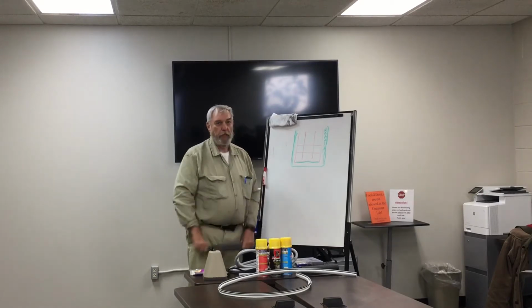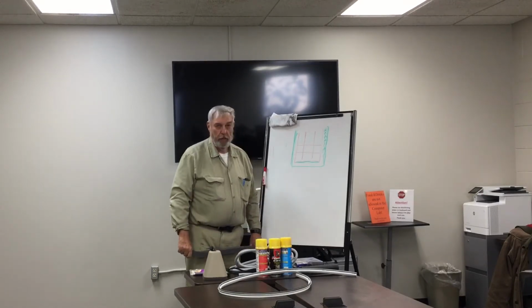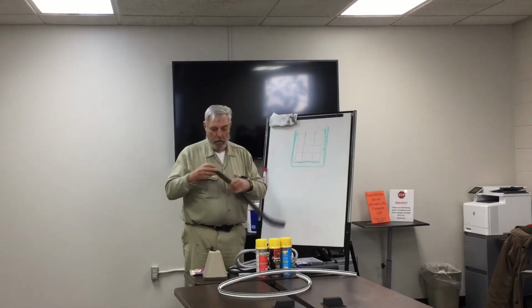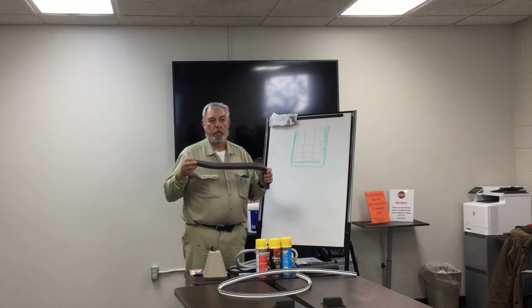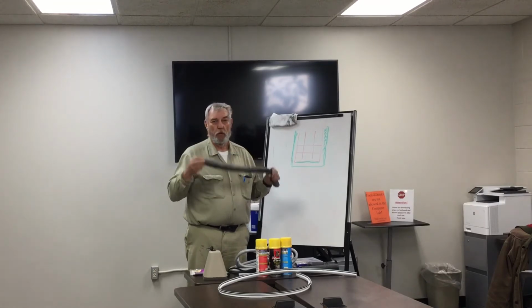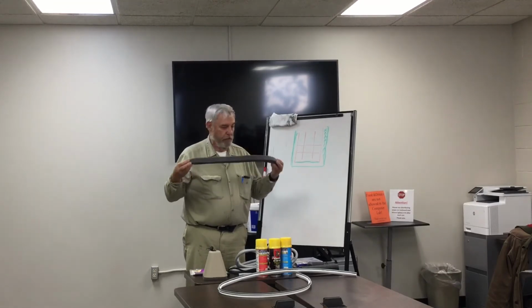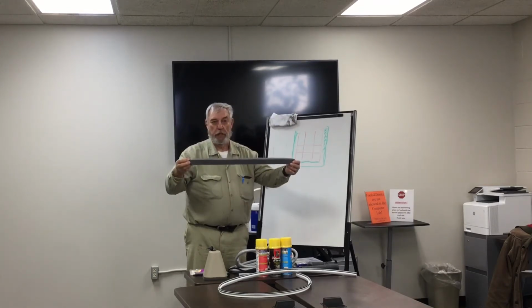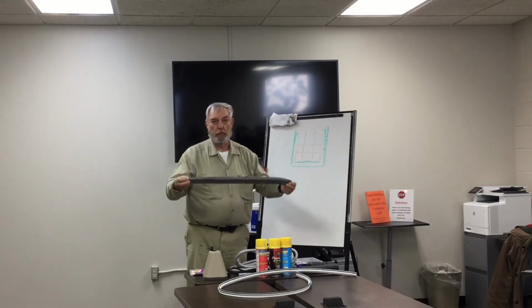Filling up gaps. You can find a gap just anywhere. Insulation comes in any sizes. You can get it from 1/4 inch to 1/4 by half. This is for air conditioners. When you put an air conditioner in your window, use it to seal in between the sashes where it doesn't completely close.